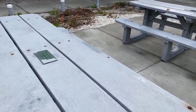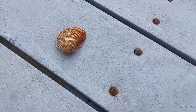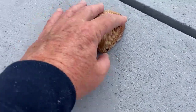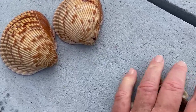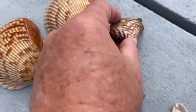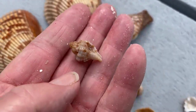Now let's see what we got here. One cockle shell. Two cockle shells. Here's my two cockles. There's my cockles, Jan. I got my cockles out for you. She's always interested in them. An old turkey wing. There's that little baby murex shell that I picked up. Look at that, apple murex. That's a little teeny tiny thing.